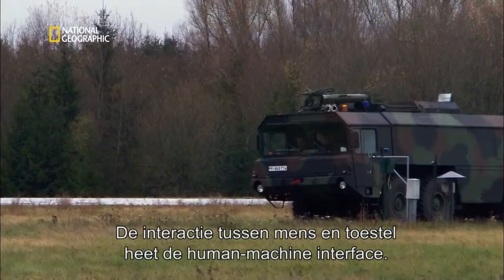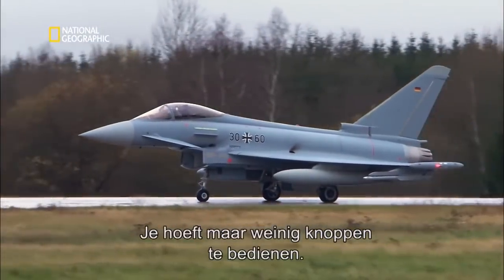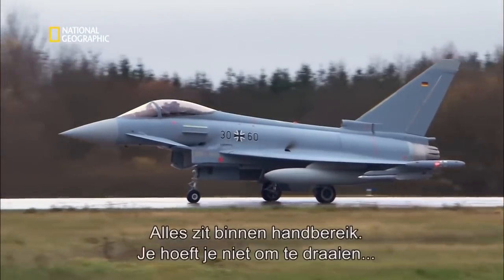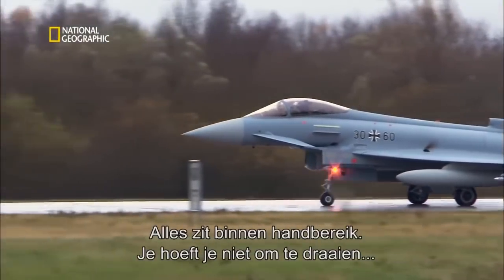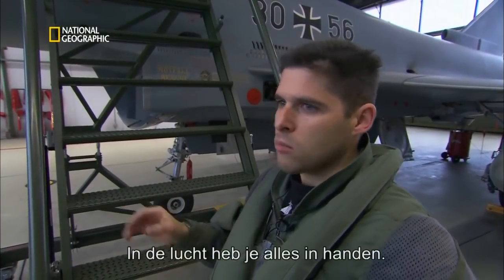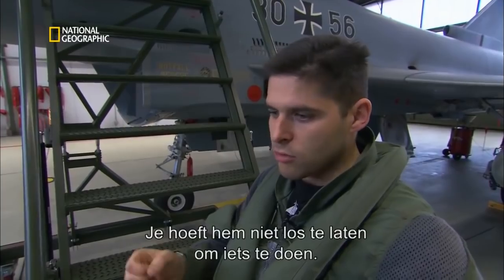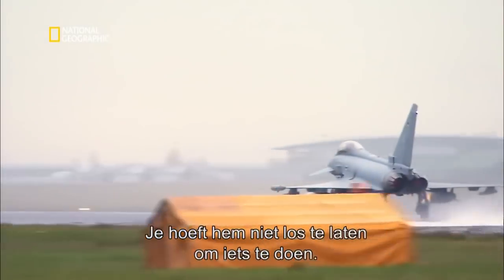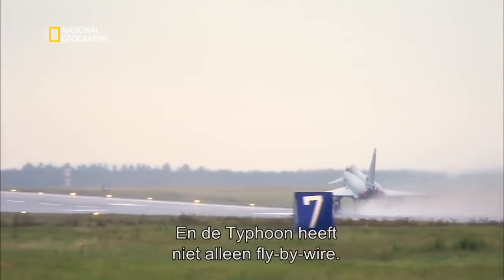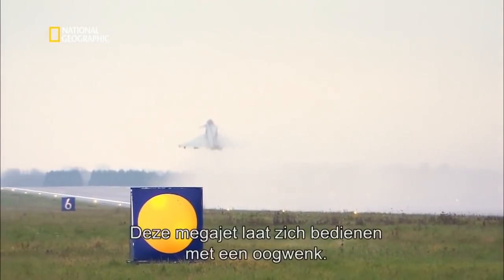How pilot and plane interact is called the human-machine interface. There are really few switches that you have to use. All the switches are in nice reach, so you don't have to turn around and flip switches all the way in the back. That's one thing you have to do on the ground maybe to start them up. But once you're airborne, everything lays in your hand. We call that HOTAS, hands-on throttle and stick, so you don't have to take your hand off the controls to do any manipulation in the jet. And the Typhoon goes beyond fly-by-wire. This megajet can be operated in the blink of an eye.